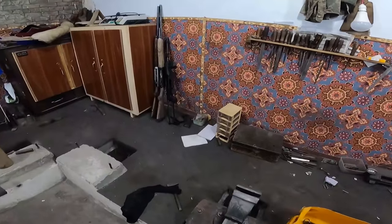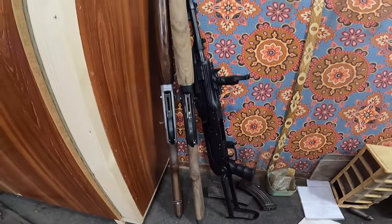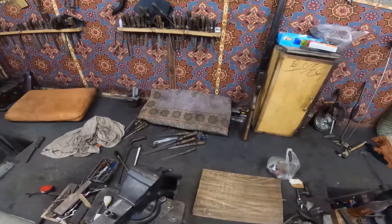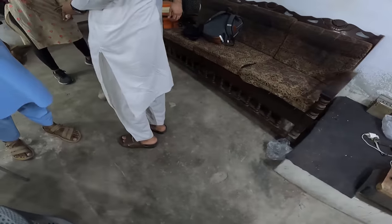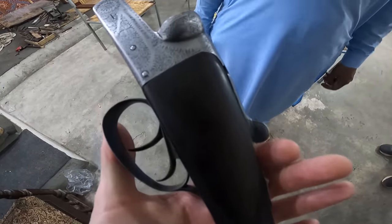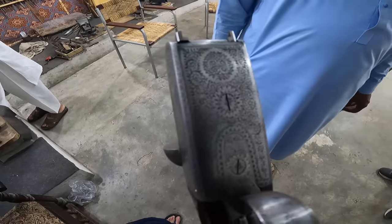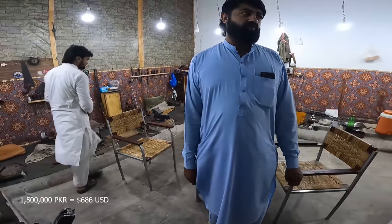You make it yourself, right? Most of it. Yes. And also you have employees who work for you. Mm-hmm. Only you do everything. Yeah, they have a lot of workers here. Yeah, and also no patience. They take 6 months on manufacturing one rifle. And how much do they sell for? 1.5 million, 1 million.